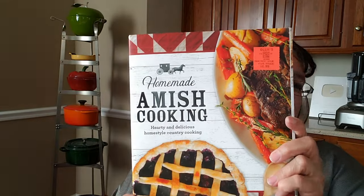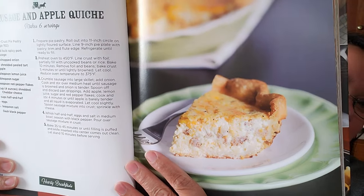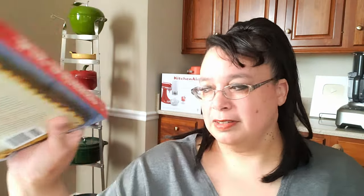Barrow. And this one I also missed, Homemade Amish Cooking. Hearty, Delicious, Home Style Cooking. I don't know who the author of this is. So this is probably one of those Amish, not Amish cookbooks. Look at that. Yum, right? This is Sausage and Apple Quiche. These are two that I missed, okay?